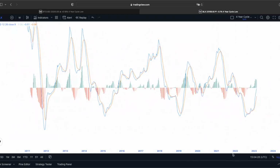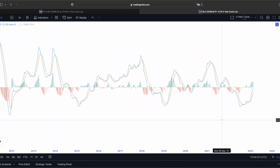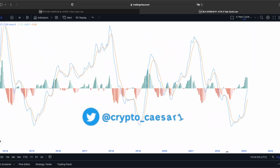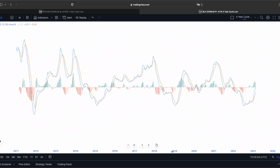But what's interesting when we look at this chart is that for the MACD to get bullish, you need to cross the zero line on the MACD. The zero line is right in the middle here on the histogram, between the red bars and the green bars. Once you get a MACD line crossing the signal line on a very high time frame, it's generally a very bullish signal. What we know from looking at Bitcoin's history is that this signal has never been wrong.